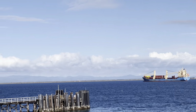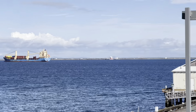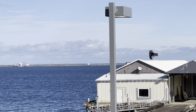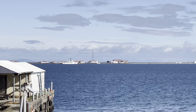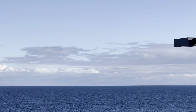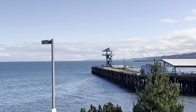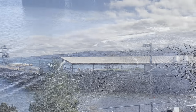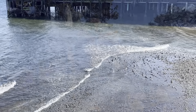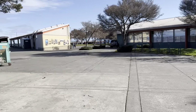Views from the waterfront are hard to explain in words. Here is also a small park, a few picnic tables, and a small play structure.